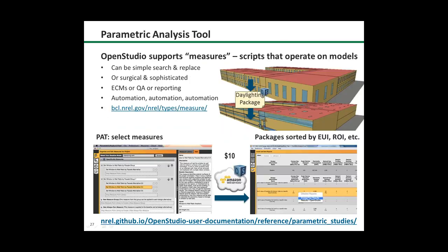So PAT. PAT is short for Parametric Analysis Tool. And one of the key features or key concepts in OpenStudio is this notion of measures. A measure is basically a small program that, once you have a model, can do surgery and operate on your model and transform it in a way.